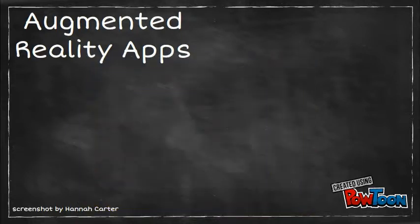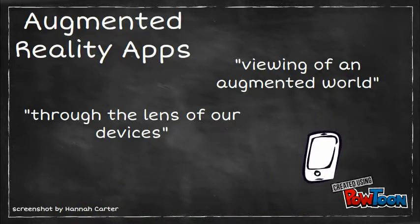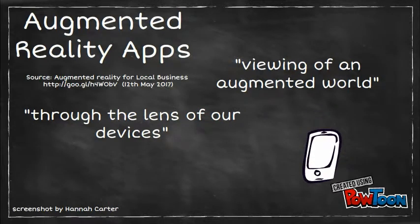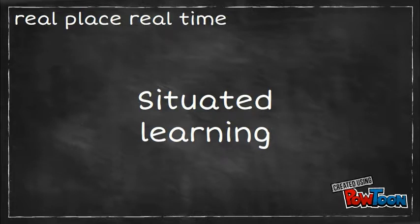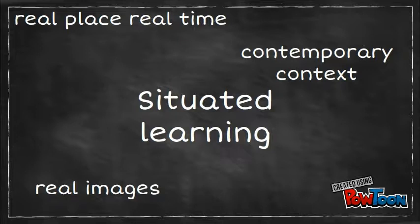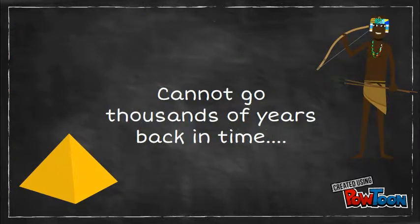Many apps exist which involve the viewing of the augmented world around us through the window of our mobile displays, such as mobile phones or tablets. Known as situated learning, as you are learning in the real environment. This is useful as you will be able to see real images of what monuments used to stand, all while being immersed in today's culture, and also because we cannot go thousands of years back in time.